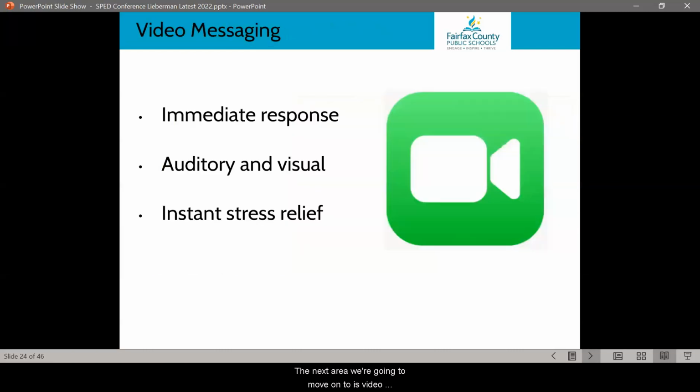The next area we're going to move on to is called video messaging. So a lot of people who use iOS know this is FaceTime. You can get an immediate response from a person. You get both auditory and visual feedback, and it can be an instant stress relief.